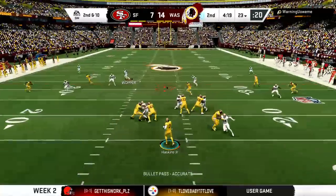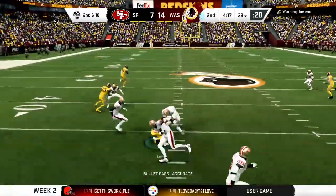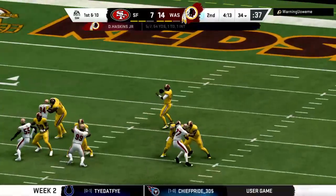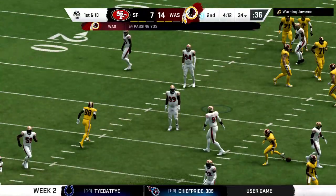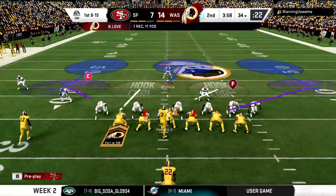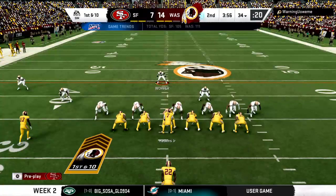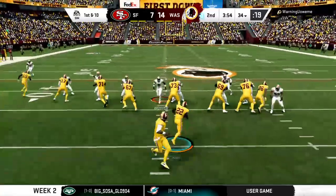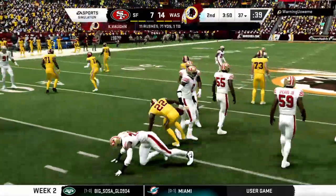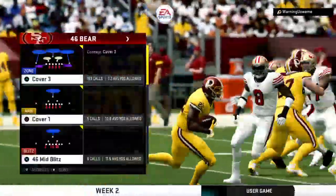Looking to throw on 2nd down. Haskins got his man complete over the middle. That's Love. And he'll be corralled right around the 34. 11 yards there, 1st down. From the 34 now, here's 1st and 10. Now a handoff here to his running back. And he'll get 2, maybe 3 up near the 37.